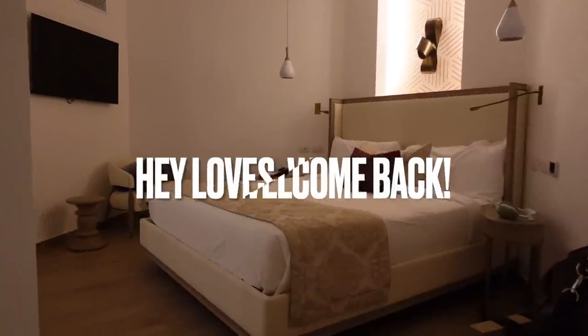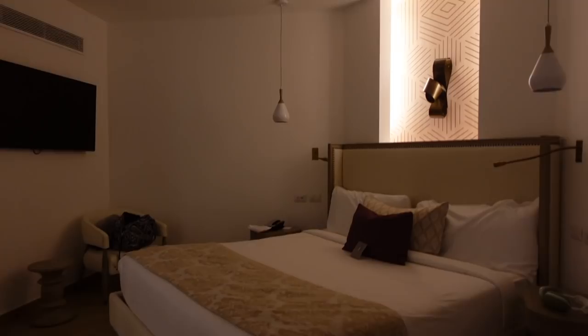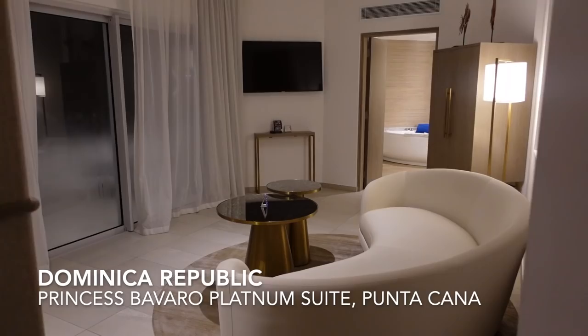Guys, I've just landed in Dominica. I'm gonna give you guys a little room tour. I love this place. It's actually like a little apartment. This is perfect for content. It's so cute in here and I just can't wait to see it in the morning.